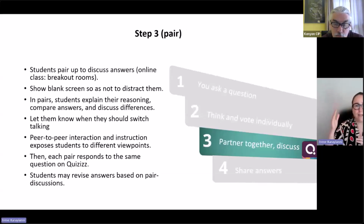Next, you show a blank screen on the projector so that they do not get distracted. Students pair up to discuss their answers. In an online class, you would do that with breakout rooms. You ask them to turn to the person next to them and share their responses and thought process with each other. In pairs, they discuss, they explain the rationale to each other, they compare answers.